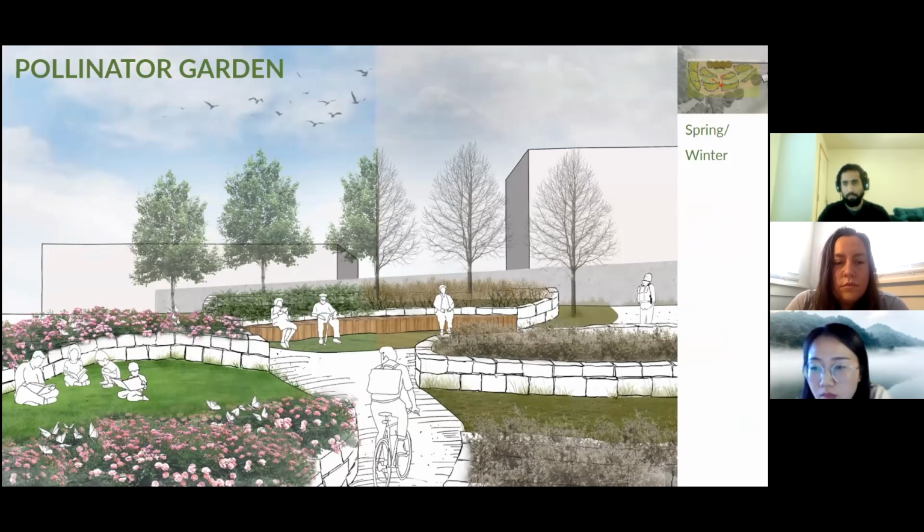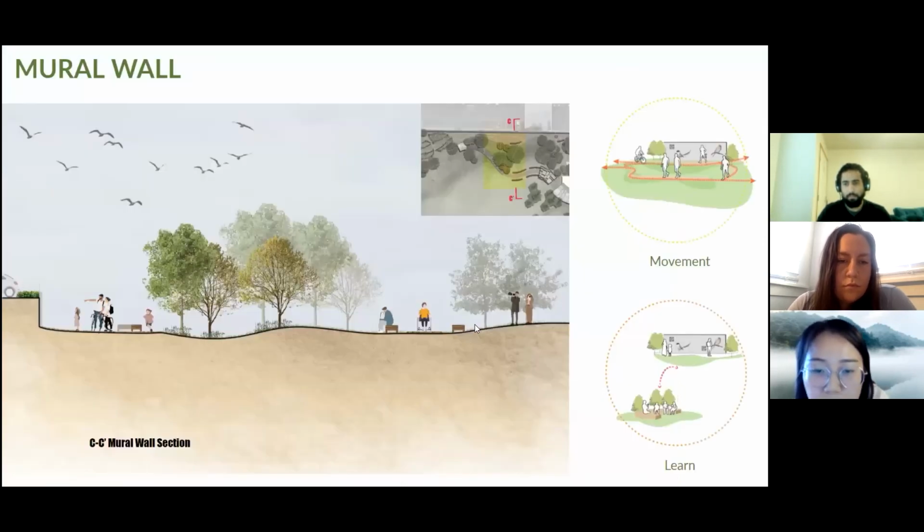And this is what the pollinator garden might look like in different seasons. During spring or summer, it could be a great gathering place for outdoor classes. And in winter, it might not be as attractive as in the flower season, but this is still a good place to take a walk. Next, please.